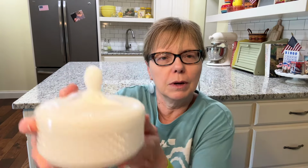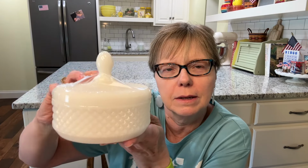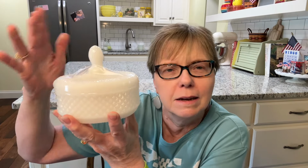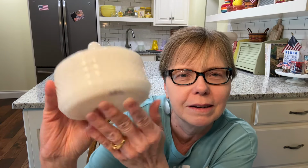And then I found this, and it's milk glass, I believe. Very pretty. I could picture this on your vanity, like for loose powder if you like that sort of thing, or it could be a candy dish. And this was pricey for Hartville Thrift, $1. So again, that'll be for sale.